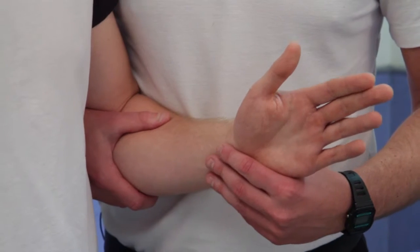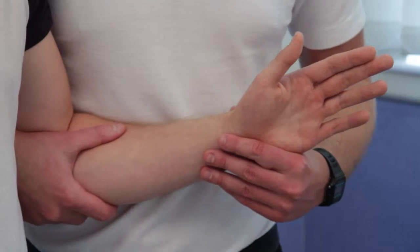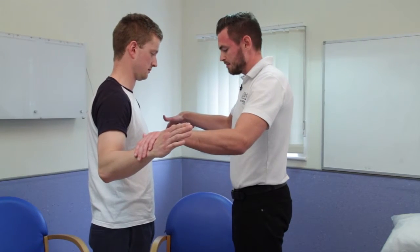Once we've excluded red flags and calcific bursitis, what about the other patients who present with shoulder pain? Firstly, we can consider those who have significantly reduced rotation. And then if rotation is full, we'd look at resisted abduction to see if this is weak or painful. You may refer to our assessment video for more detail on this.